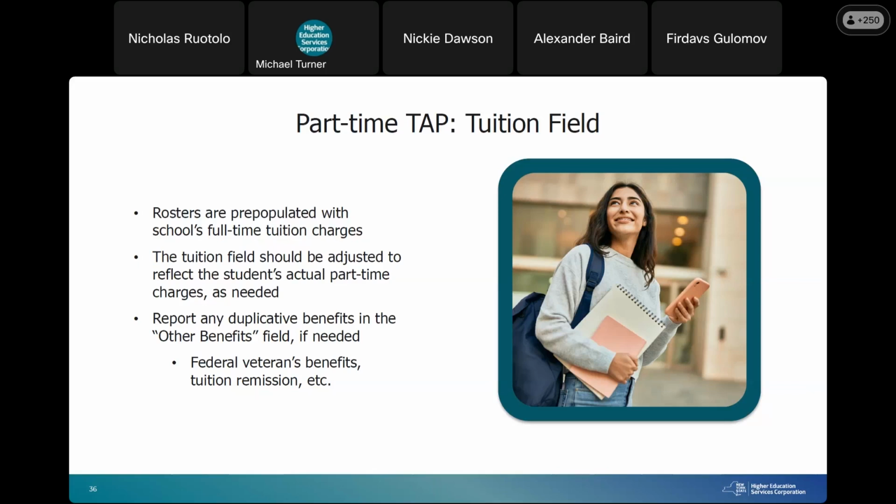Just because a student's receiving part-time TAP does not mean that they're excluded from the same requirements about duplicative benefits. So if you have a veteran who's receiving part-time TAP and also receiving Chapter 33 Post-9/11 GI Bill benefits that already cover 100% of their tuition, they shouldn't be receiving part-time TAP, right? If 100% of the charges are covered, obviously you could decertify the student, you don't need TAP. Or if it's partial, then you can indicate other benefits, and then we will calculate the remaining eligibility based on the amount of other benefits.